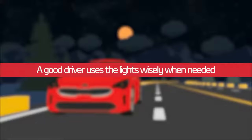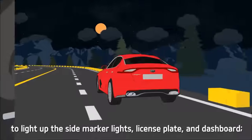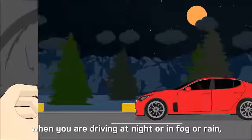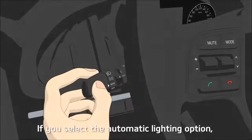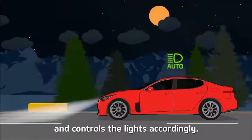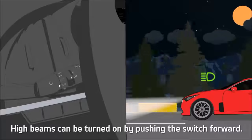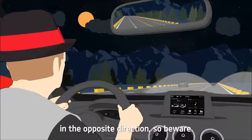A good driver uses the lights wisely when needed. When it's getting dark, turn on the taillights to light up the side marker lights, license plate, and dashboard. When you're driving at night or in fog or rain, turn on your low beam lights. If you select the automatic lighting option, then the car detects the surrounding brightness and controls the lights accordingly. High beams can be turned on by pushing the switch forward. High beams interfere with sight of the car in the opposite direction, so beware.